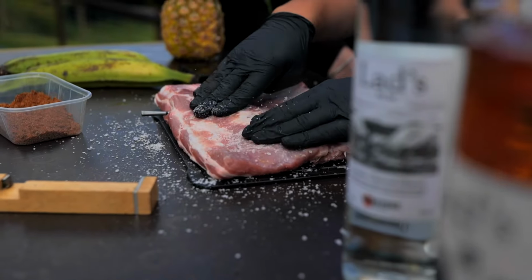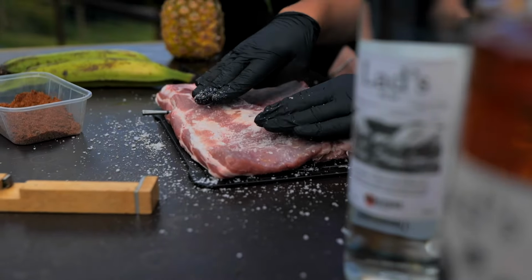Just get it tasty. But we've got quite a bit of sugar in there as well, so having that amount of salt is going to help to balance that out. On the other side too. So that's nicely salted now, and you see how it's already starting to dissolve into that meat. So you know the salt's there. Yeah, and that's what we're looking for. Right. And now I can give it a coating of the rub.